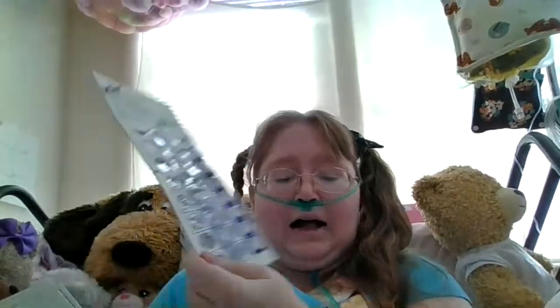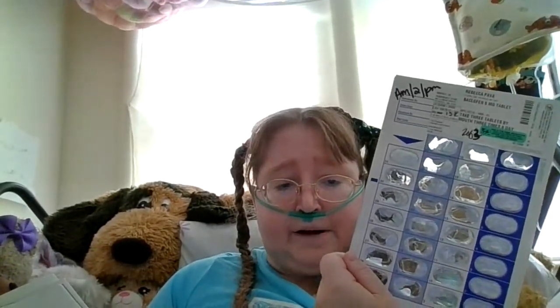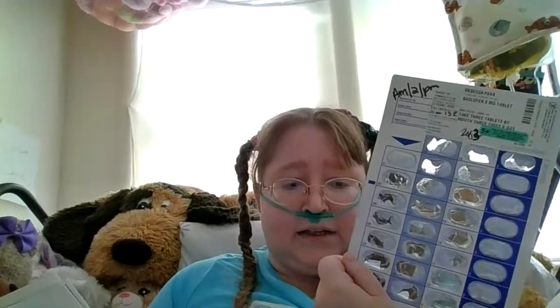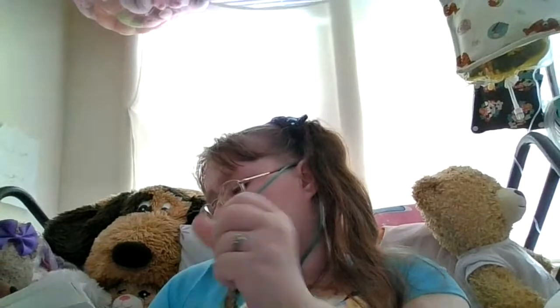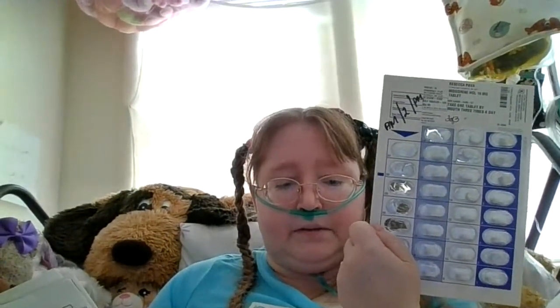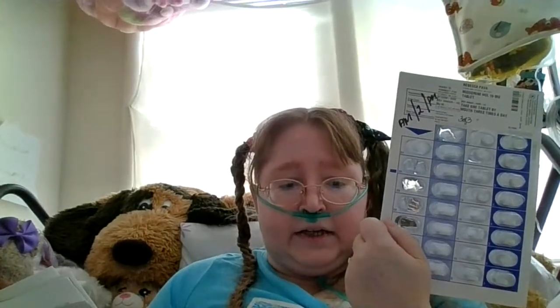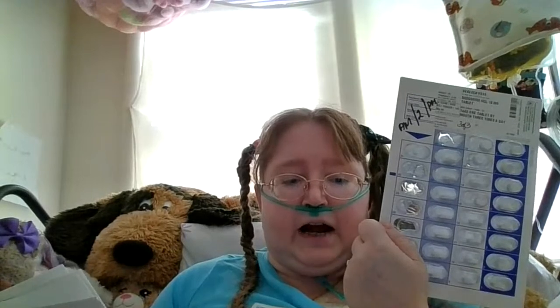I take baclofen. This one I take 3 times a day, and it's for spasms, and again, could help a lot more than it does. I take midodrine to keep my blood pressure up. I take it 3 times a day. But overnight, I dip as low as 80s over 50s. So we're trying to figure out if there's something we can do about it.